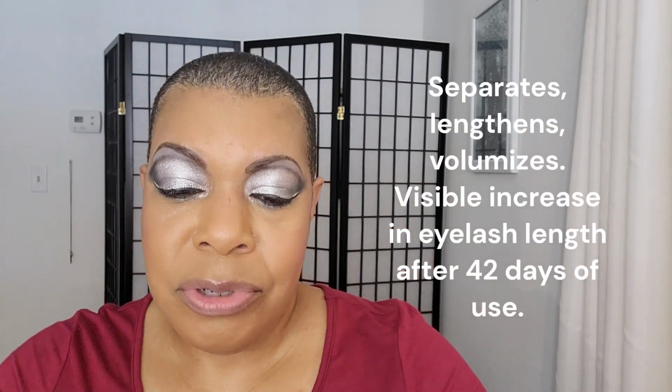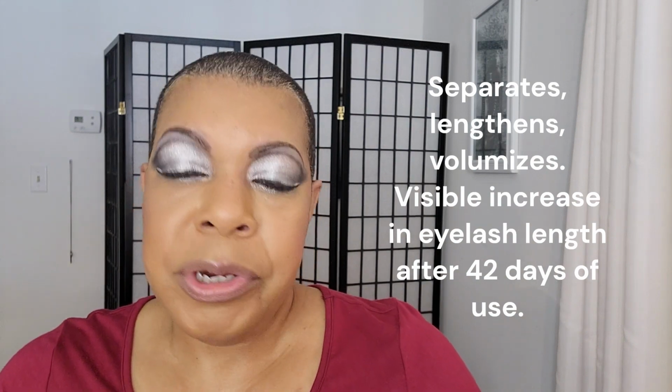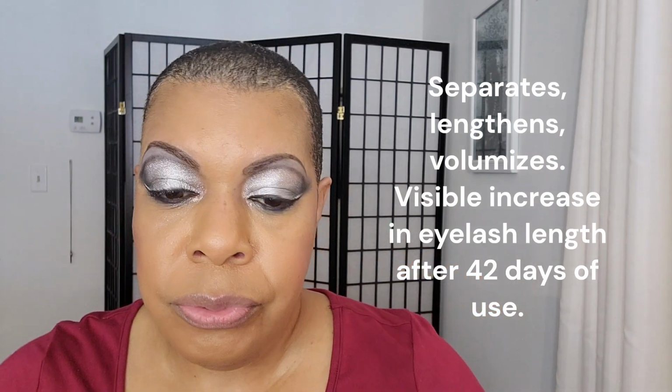So we're going to put this on and see. I didn't bring the paper that had the claims on it. And so I'll just put over here what it says it's supposed to do. It has a lash serum in it as well, and I do believe it said 42 days using this, you will have noticeable lash length. It does say fragrance free, I remember that, but it does have a smell, because even stuff that doesn't have fragrance added still has a scent to it, but it's not bothersome.